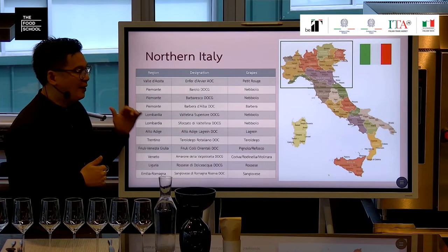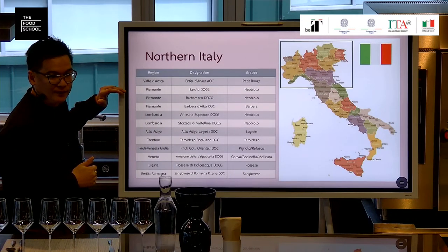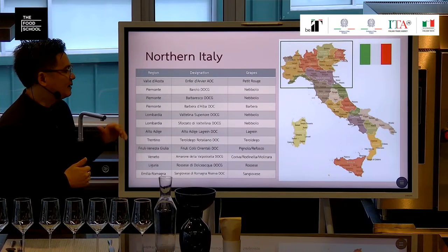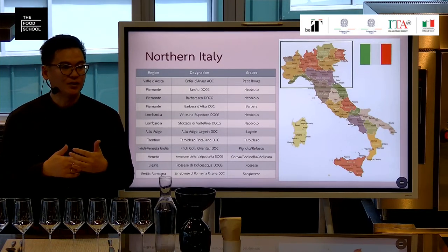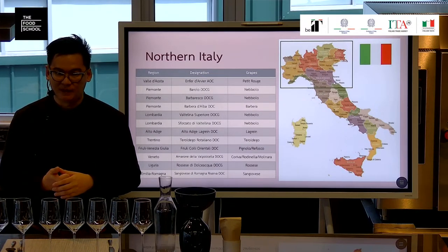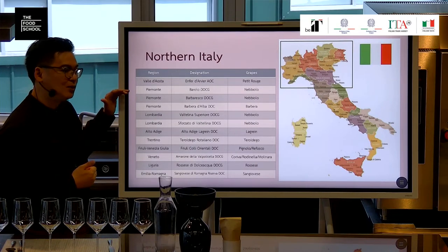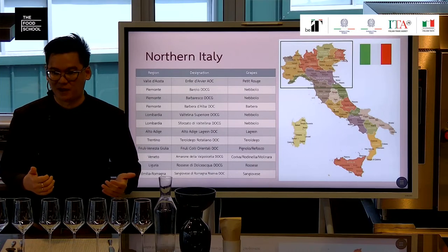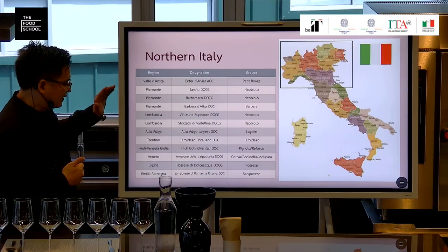So if I have to point out here, I'm going to put this one, Barolo. Okay, Barolo is from Piemonte. And the second one is Barbaresco. So these two labels, these two designations are made of Nebbiolo, the king of the Italian grape. And I might say that these two are one of the most important Italian red wines that you have to try once.